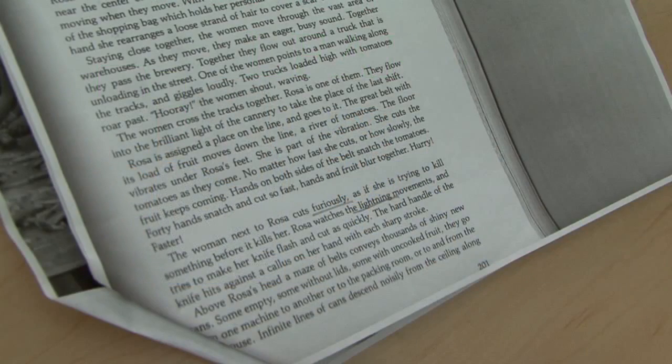The word lightning. Do you know what lightning means? Like in the weather. What's lightning? Sometimes you see the thunder in the sky, lightning. Yeah, thunder and lightning. Exactly. But they're talking about Rosa cutting. How is there lightning involved? You want to read the sentence again? You want me to read it to you?